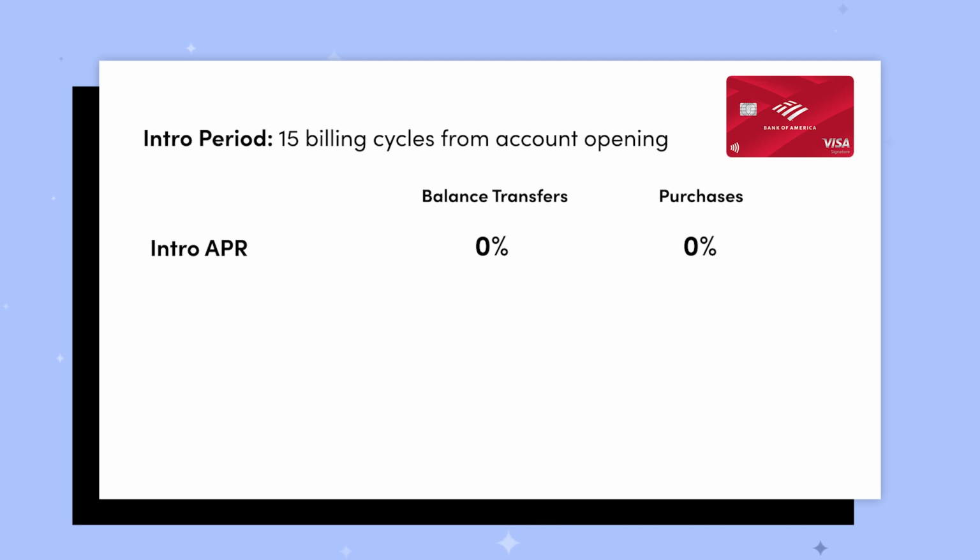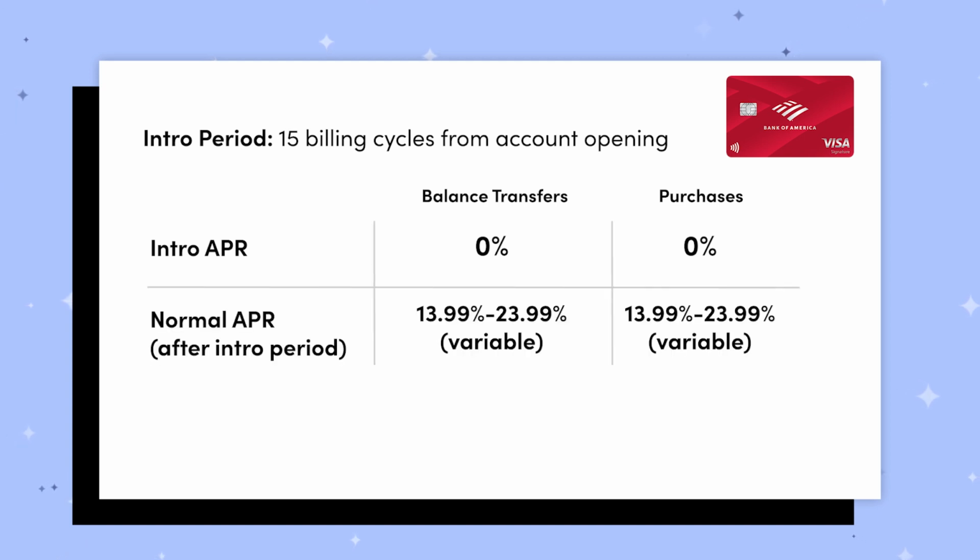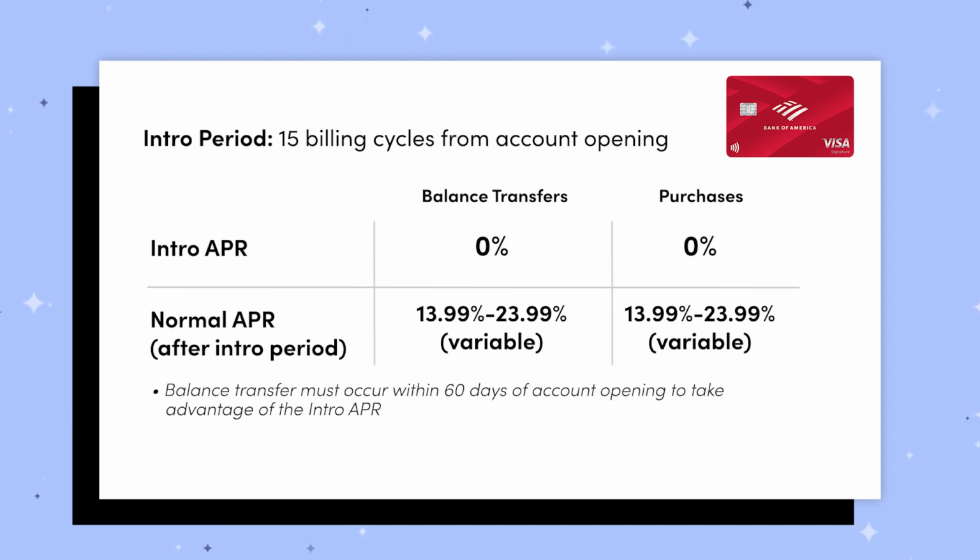It has an intro APR of 0% for balance transfers and for new purchases. That's for the first 15 billing cycles from account opening. After those first 15 billing cycles expire, your interest rate goes from 13.99% to 23.99%, and it's variable, but it's a 15-month intro offer, and the card does offer rewards. Now, it's important to note that you have to make your balance transfers within the first 60 days of account opening to take advantage of that intro offer, and there is a 3% balance transfer fee that applies, or a minimum of $10, whichever one is larger.